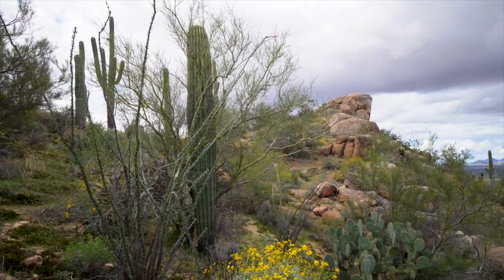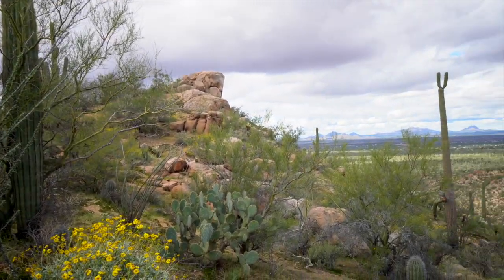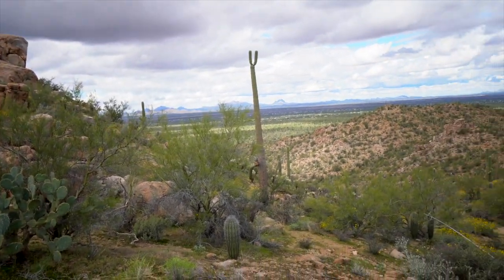Just climbed up this little rise to get a view. There's mountains over here, there's a huge valley, lovely mountains just off to my left.